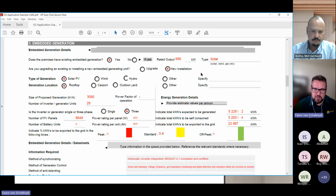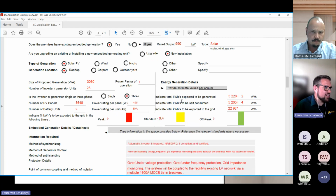It eases the process because we know as soon as it goes beyond 1 megawatt, there are additional requirements that need to kick in. And we also know that in the past, and that's where Marius's question came in, licensing was typically required for systems of 1 megawatt or above. And that has now been removed, hence why we see a lot of legacy sites just below 1 megawatt. So they say here it's a new installation that they want to add to that. The size of the proposed generation is almost 3 megawatt, right?